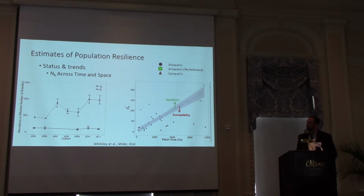We also can use the genetics information to give us estimates on population resilience, both in time and space. And so here on the left, you can see there's time on the x-axis, and then abundance, effective number of breeders on the right. You can see one population here. The effective number of breeders is really going up, but it's not really affecting the abundance.